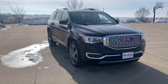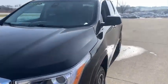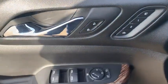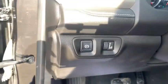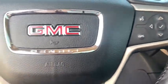We are pleased to show you the 2017 GMC Acadia. The GMC Acadia is great capability coupled with exceptional safety, offering better highway fuel economy than any other passenger SUV, advanced technology, and thoughtful ergonomics. The Acadia is a premium utility that rejects compromise. This vehicle has less than 85,000 miles.